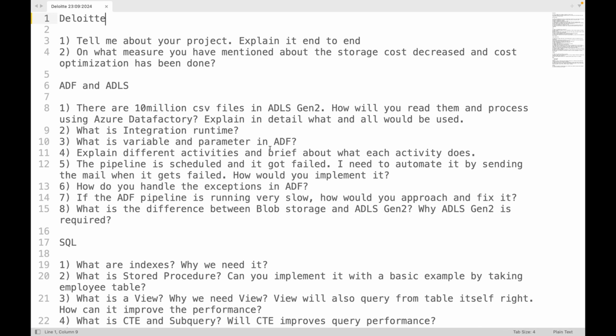Then the next question was: if the pipeline is running very slow, how would I approach it and how would I fix it? So it was something like how would I optimize the ADF pipeline. Then the next question was: what is the difference between blob storage and ADLS Gen 2, and why is ADLS Gen 2 required? Here I had to speak more about the hierarchical namespace, which is available in ADLS Gen 2 but not available in blob storage.